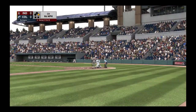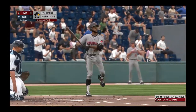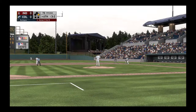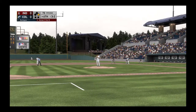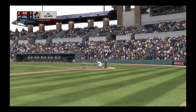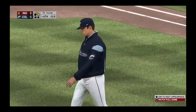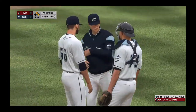And a full count now, 3-2. Great job on those last two pitches of varying speeds. Gave him a hard fastball, and then he locked him up with a changeup. And he lays off there, ball 4. So back-to-back walks have him in business here with nobody out. So now time will be called as we're going to get a visit from the pitching coach here as he'll hope to settle his guy down.